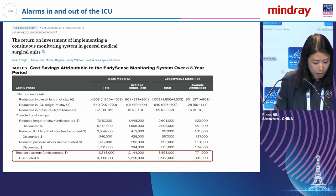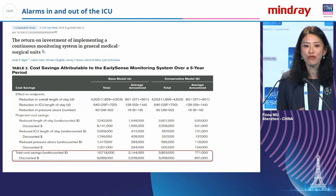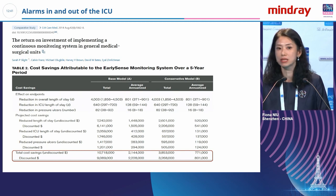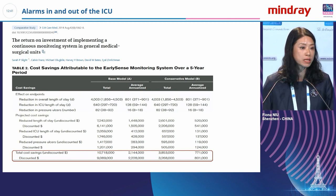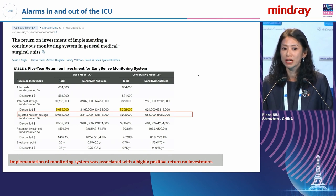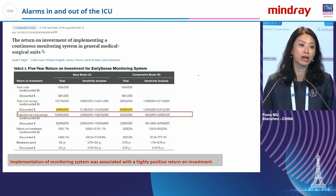Another study is from the financial side. We can see that if we use continuous vital signs or continuous wearable devices, the hospital can save much money. And another point is that if you buy more continuous or wearable devices for vital signs, it's really a good investment.